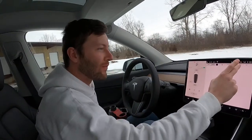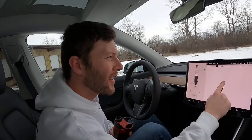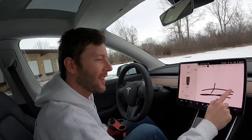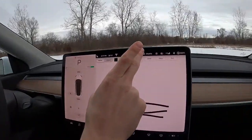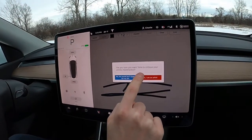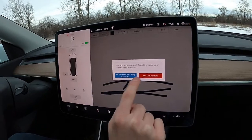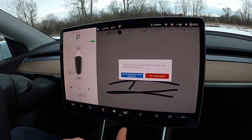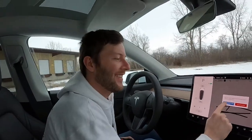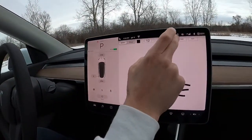Really good idea. The one thing I have wondered is how do you save these? Say I wanted to save that, and then I hit publish. It says, are you sure you want Tesla to critique your artistic masterpiece? Yes, I am an artist. Is it going to get sent somewhere? Well, the car is probably just going to look it over. All right, well, let's see. The car? What does that mean?